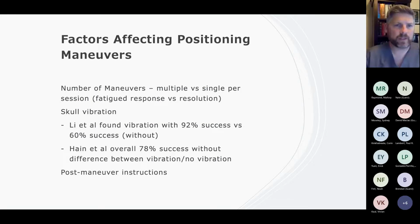The other things that may affect positioning maneuvers, well, I wouldn't say controversy but opinions about whether to do it multiple times in a single session versus just a single Epley maneuver or repositioning maneuver.